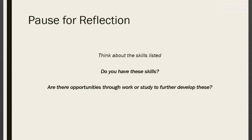So now it's over to you. Think about the skills listed. Do you have these, and how would you rate them? Pause this video and complete the skills audit on the worksheet. You may have rated yourself quite highly in some of these skills, others you might think you have to develop. So let's think about how you can acquire some research skills.